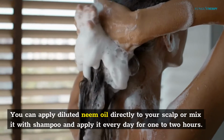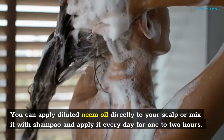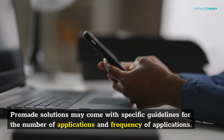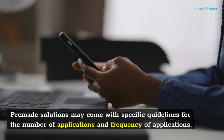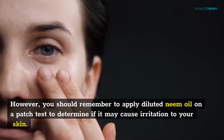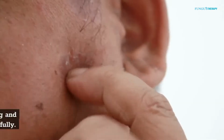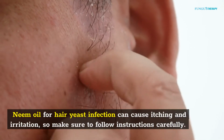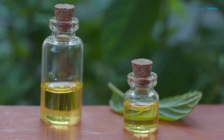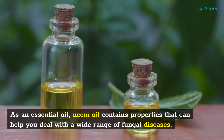You can apply diluted neem oil directly to your scalp or mix it with shampoo and apply it every day for 1 to 2 hours. Pre-made solutions may come with specific guidelines for the number of applications and frequency of applications. However, you should remember to apply diluted neem oil on a patch test to determine if it may cause irritation to your skin. Neem oil for hair yeast infection can cause itching and irritation, so make sure to follow instructions carefully.